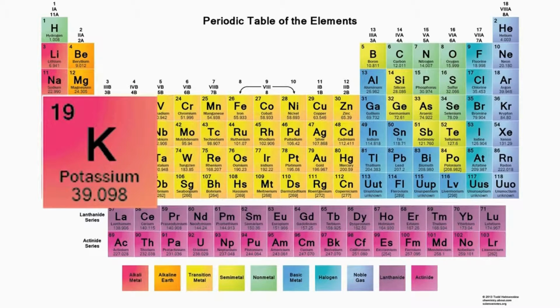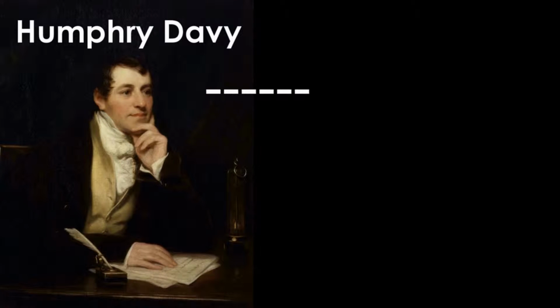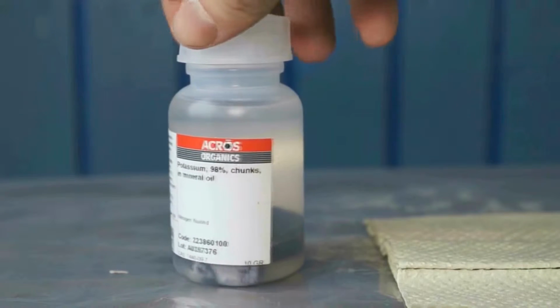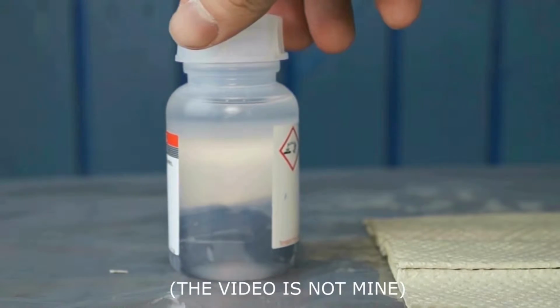Today we're going to conduct experiments and explanations about potassium. Potassium is an active alkali metal in Group 1 of the table of chemical elements. Pure elemental potassium was obtained in the early 19th century by an English scientist. Because of its high activity, potassium is stored in mineral oil.